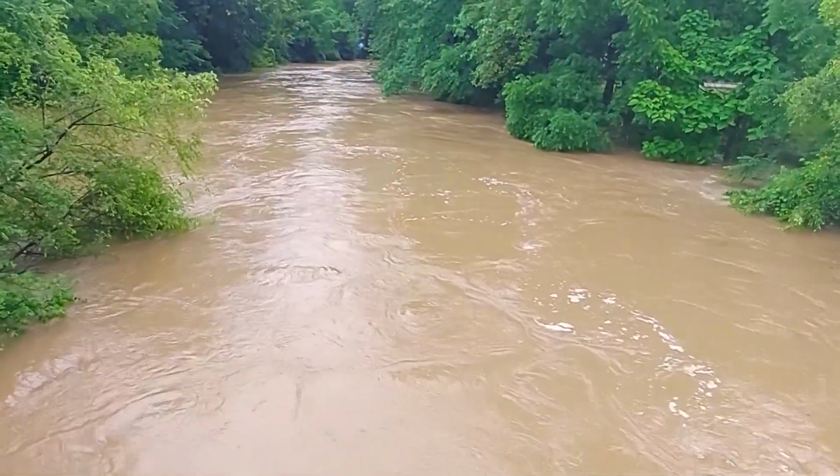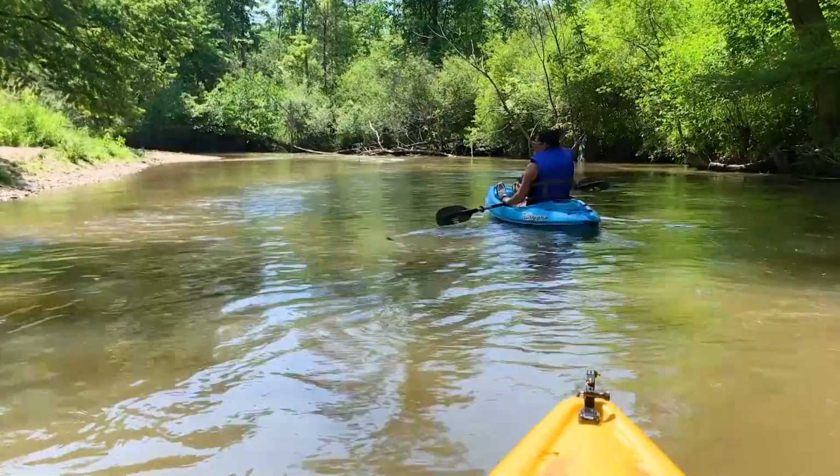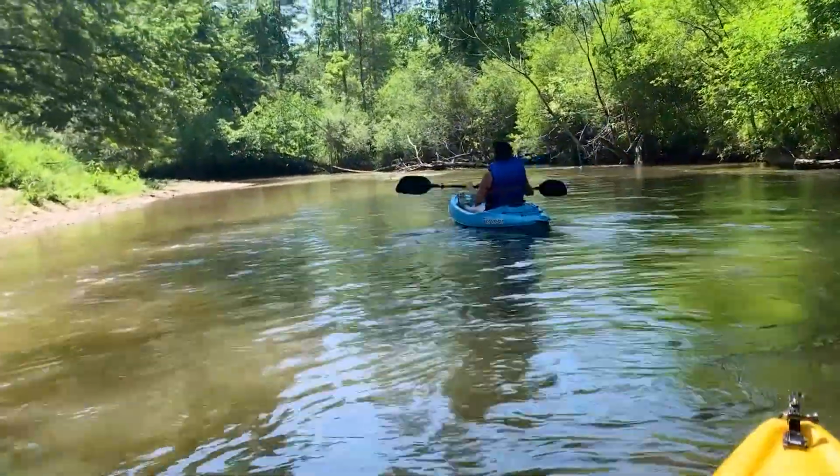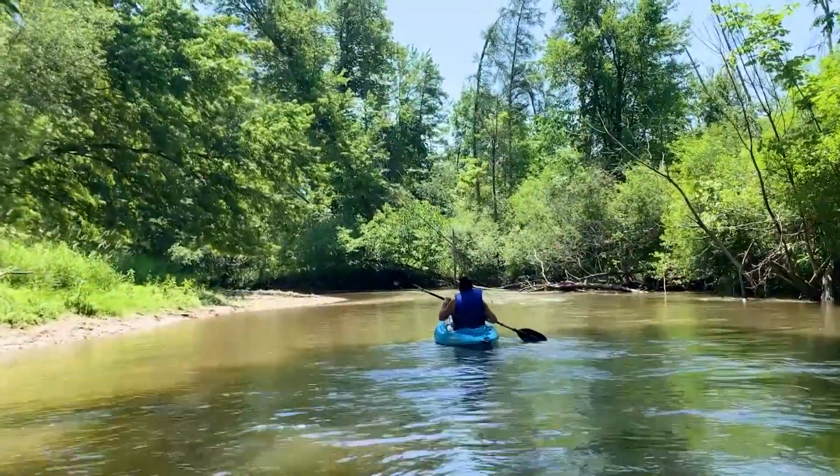So when it rains, we have pretty quick moving water with a pretty good drop through this area of the river. So you definitely need some skill to be able to paddle through here. As you go down the river, it slows down a little bit, less drop, and then it's easier to paddle.